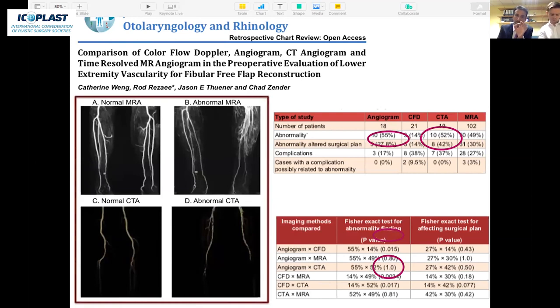Another important point to see here is that the abnormality altered the surgical plan in almost half of the patients, so around 42% of patients. So I think that just indicates that if you're going to go for free fibula, it might be something that you would like to do routinely in order to assess the vascularity.